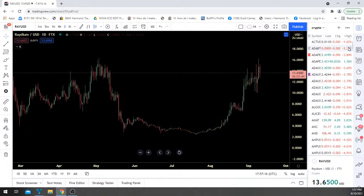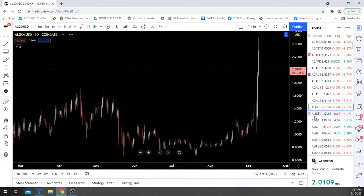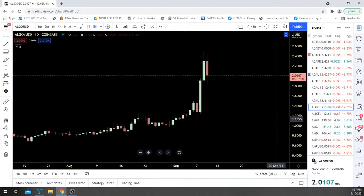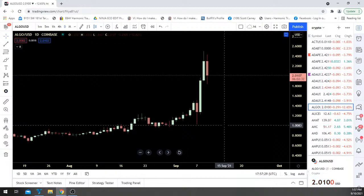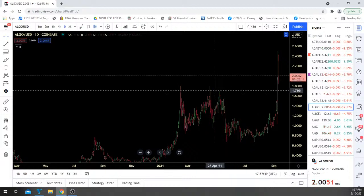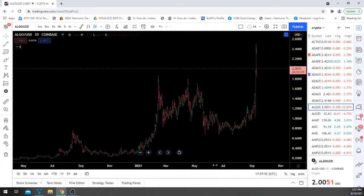Here's one for today, folks, that I posted. Here's Algo that's been running super hot. This is one of the projects that has a lot of the good fundamentals. And I hate to talk about fundamentals, but this one's got technology behind it. It's got real resource versus someone like Doge. And when I see this thing break out, which it is, we're above the all-time high. It kind of reminds me of Solana, where we're starting to do another move, thrust, price discovery.